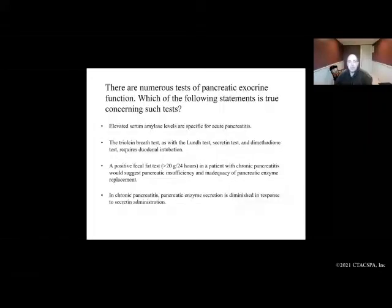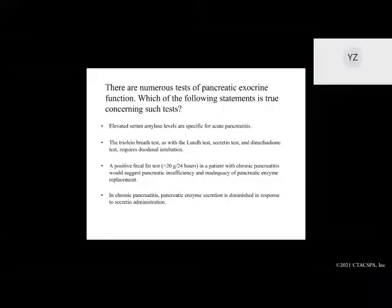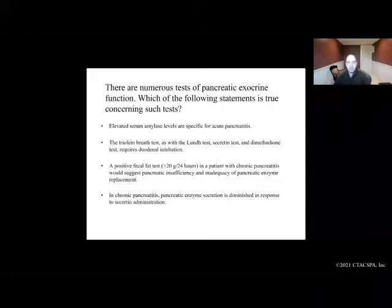All right, there are numerous tests of pancreatic exocrine function. Which of the following statements is true? Elevated serum amylase is specific for acute pancreatitis. The breath test, also known as the Lund test, secretin test, and DMT test, all require duodenal intubation. Fecal fat test in a patient with chronic pancreatitis would suggest insufficiency and inadequacy of enzyme replacement. In chronic pancreatitis, pancreatic enzyme secretion is diminished in response to secretin.